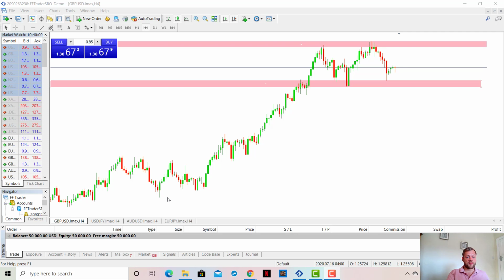So just as a reminder, on GBP USD, we are waiting for the market to come down to this level of support, and then I will be looking for a buy. If I get a decent sign of rejection, like nice wick rejection or something like that, or a strong bullish candle, I will be placing a buy.